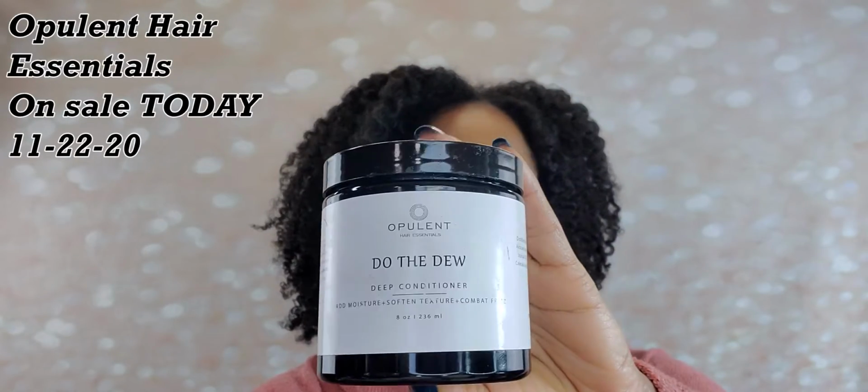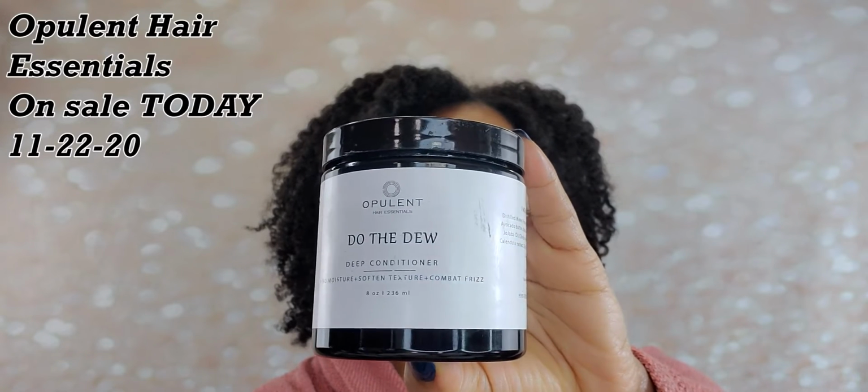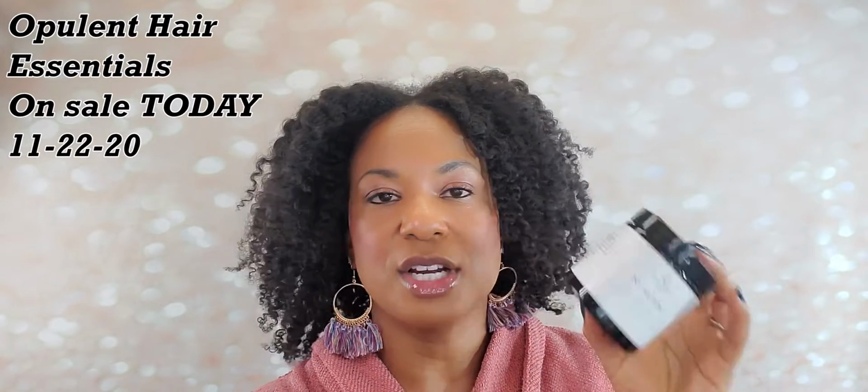Here's from Opulent Hair Essentials, the Do the Do deep conditioner. Used this one up last week. Was so sad, but I'll definitely get this again. Very rarely do I sleep in a deep conditioner. I got tired and slept in this one.